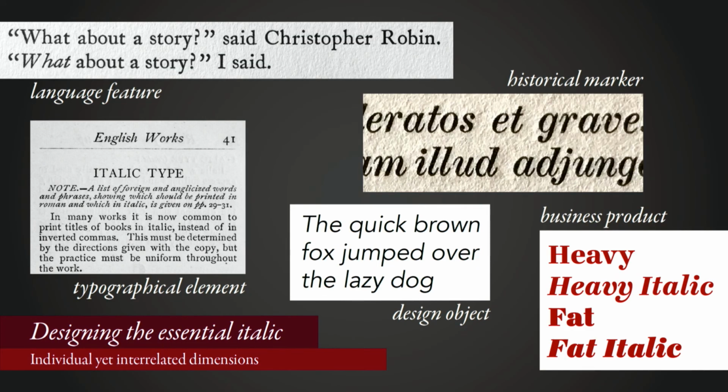These five roles have had a powerful bearing on the design process for italics. We designers, however, rarely talk of them as distinct separate influences. A design may have requirements that span multiple dimensions, and a holistic view of the design process really needs to integrate them together.